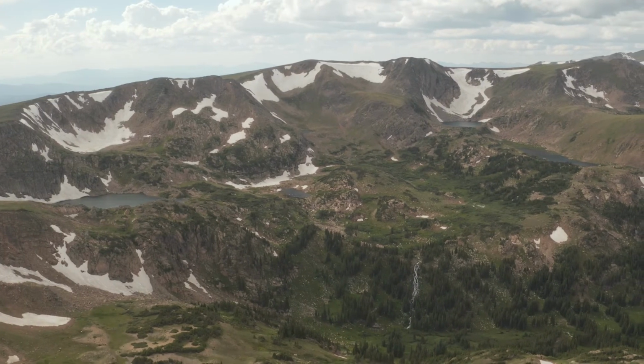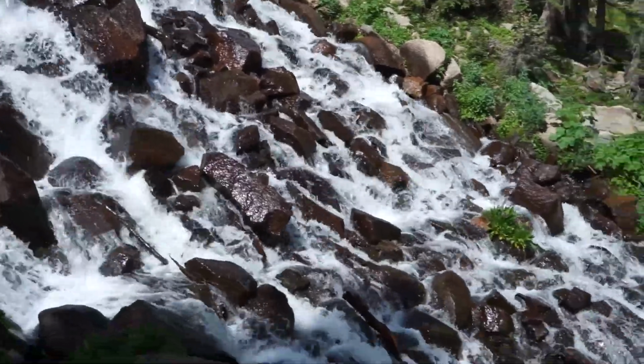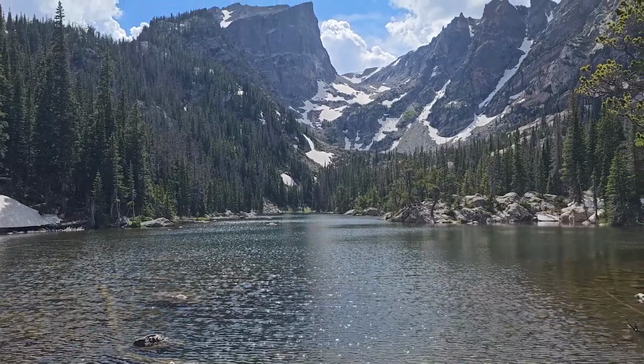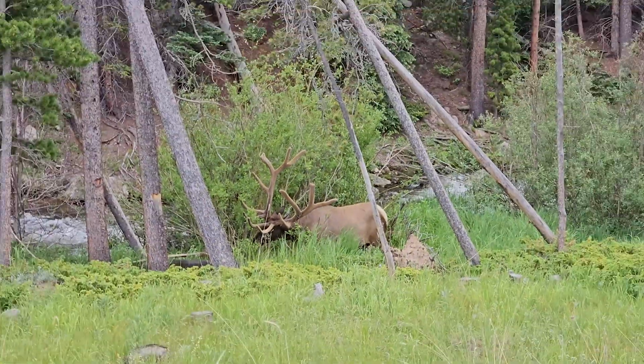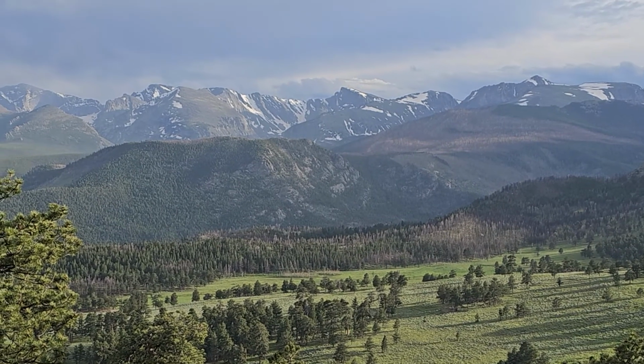Next, we have the Grand Lake and Estes Park area. And the main things to see here are, of course, Rocky Mountain National Park and Indian Peaks Wilderness. Now, Rocky Mountain National Park has great hikes like Emerald Lake or awesome drives like Trail Ridge Road and plenty of opportunities to see wild animals. But the towns around them are great.